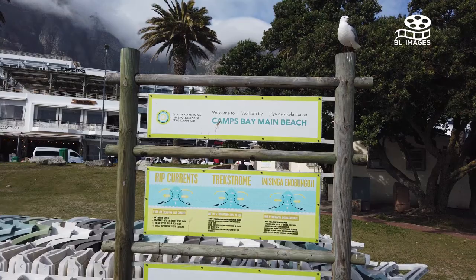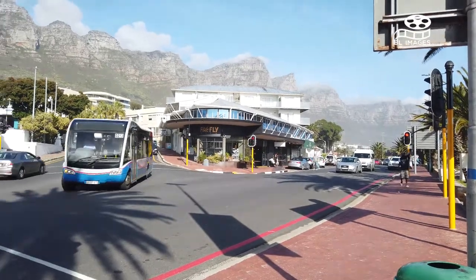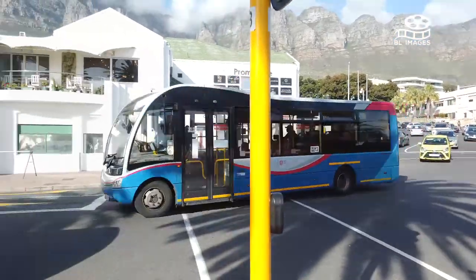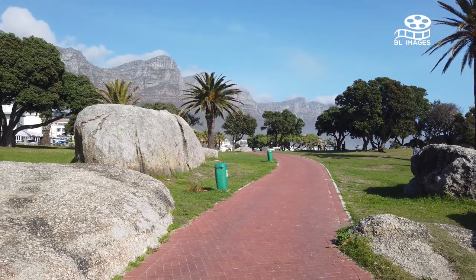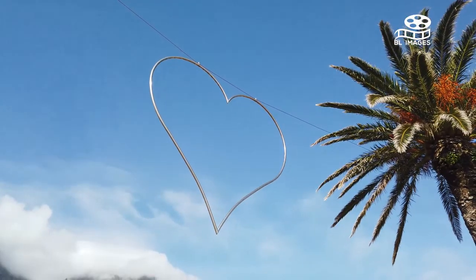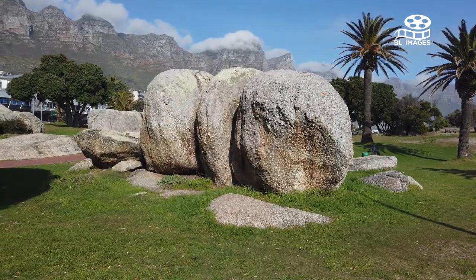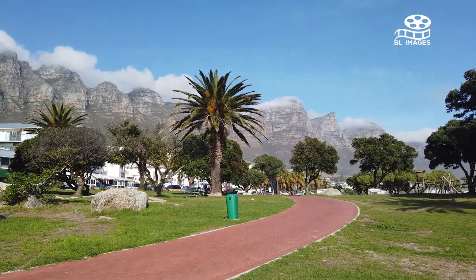Spend a day at the beach. The main reason most people visit Camps Bay is, unsurprisingly, for the beach, although during the height of summer this is often crowded. It is one of the city's most picturesque beaches. The backdrop of the 12 Apostles is iconic.